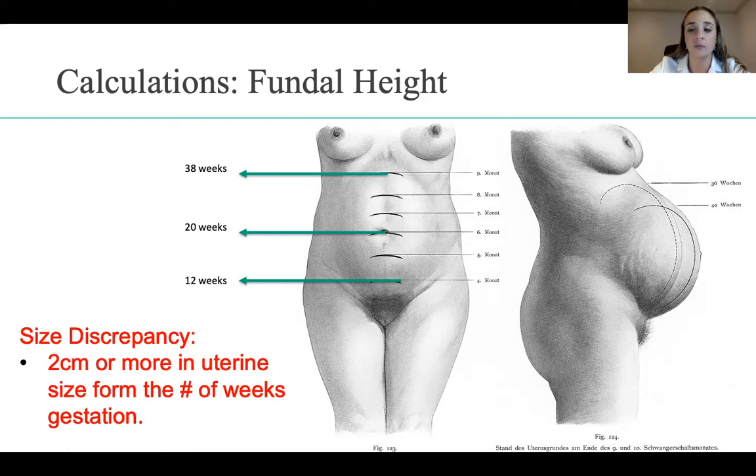Super easy, but know your landmarks: know your xiphoid process, know your umbilicus or belly button, and know your pubic symphysis. 12 weeks, 20, 38. So if the test asks where the fundal height should be at 18 weeks, you kind of know it's somewhere in between the 20 and the 12, so in between the pubic symphysis and the belly button. Keep it simple.